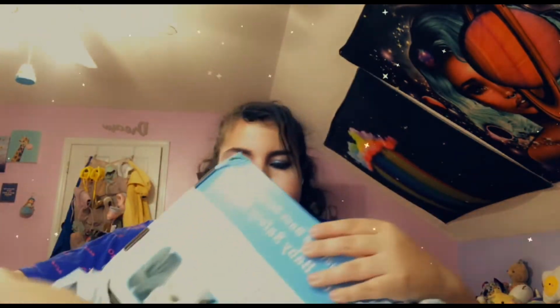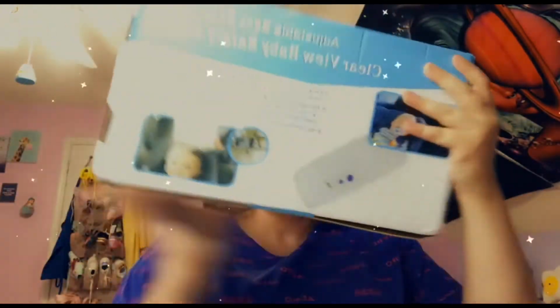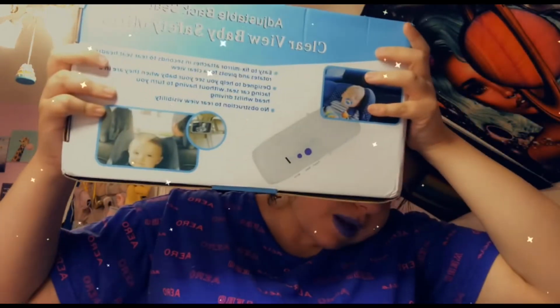But this is a blanket. It's really cute. It's really soft. And then I just have to get it. So they had it in white too, but I was just like, we can do blue. Next, we got a mirror for the car seat so she can look at her little baby, make sure he's all okay.